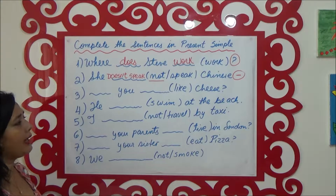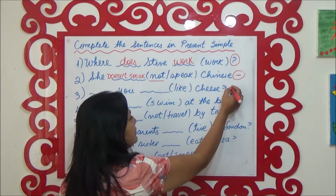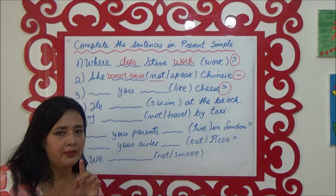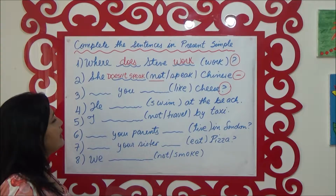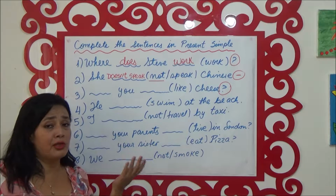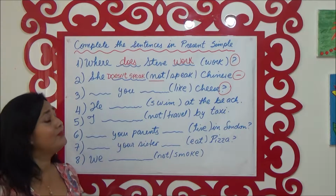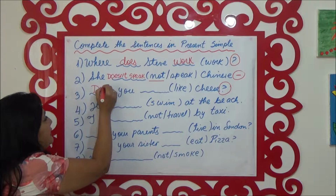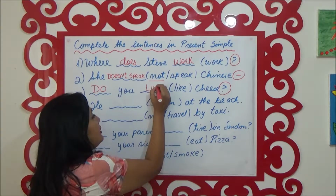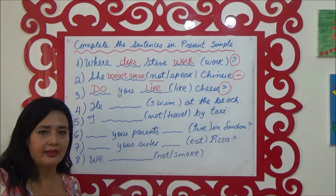Number three. Again, analyzing, is it affirmative, is it negative, is it interrogative? Question mark. It's an interrogative sentence. The subject is you. Be careful with the you and your. We are going to go to that point in a minute. And I don't have a question word. I don't have where, when, how. So probably I will have to start with the auxiliary. What is the auxiliary when I talk about you? Do. Very good. The auxiliary is do. Do you, verb in infinitive. Do you like cheese? Very good. Do you like cheese? Excellent.